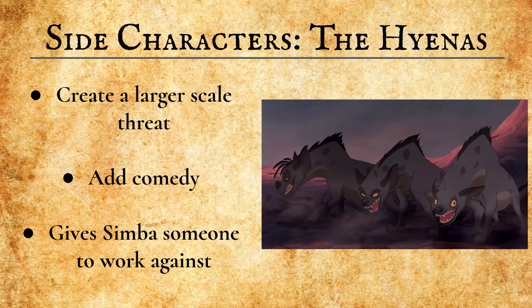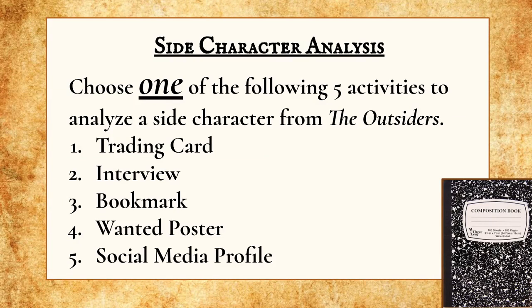And this is really useful to the people writing the story because now they have a lot of individual baddies, a lot of individual antagonists as a group, rather than just their one big guy. So think about what kind of smaller scale antagonists or smaller scale problems your hero might face throughout the story with your side characters. So all this in mind, we want to now bring it back to the Outsiders.